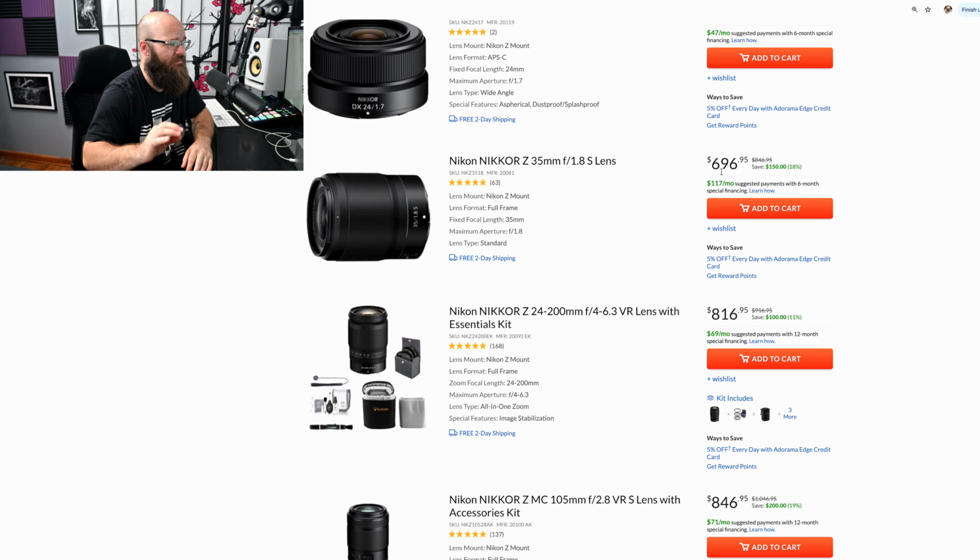I like my 35s to be a little faster, but $150 off is okay when this thing is generally $846, which is way overpriced for that lens. So if you're thinking about getting that, if you're not interested in the 35 1.2 or the 35 1.4, then $696 is as good as we're going to get right now, but I bet we'll see that price again in the future.